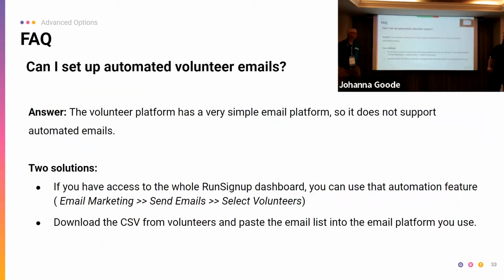Can I set up automated volunteer emails? This is a big question for such a small sentence. Yes and no. So yes, those automated emails when they sign up are going to be automated. They're automatically going to get it. You can customize those however you'd like to do it.